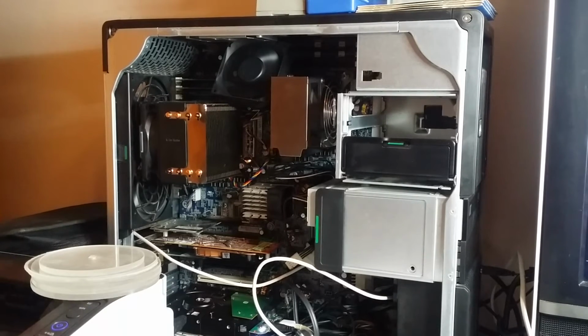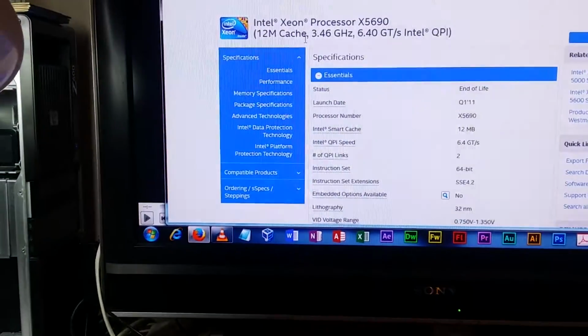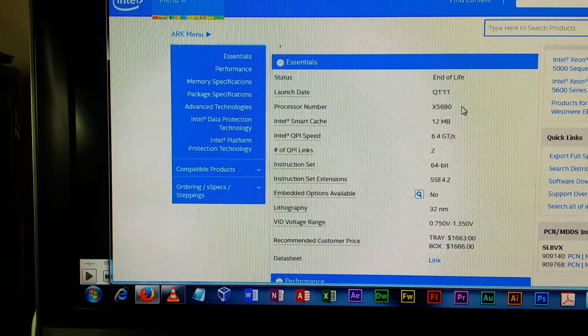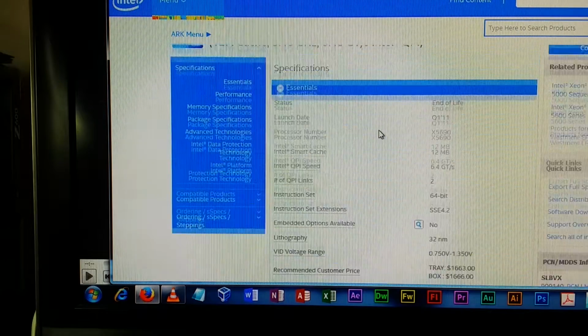Let me just find out. Let's just go to Google. Let's see if you can see X5690. So go to Intel. There we go. Sorry about that, I'm capturing the screen with the camera. So yeah, this is the one that it can handle. The X5690 is 6-core, 12-thread, 3.46 gigahertz. So I think two of them will be really good in this machine.